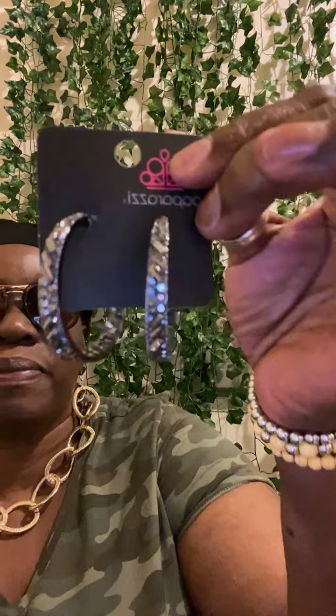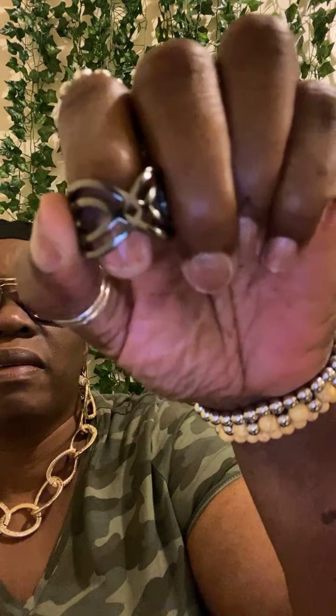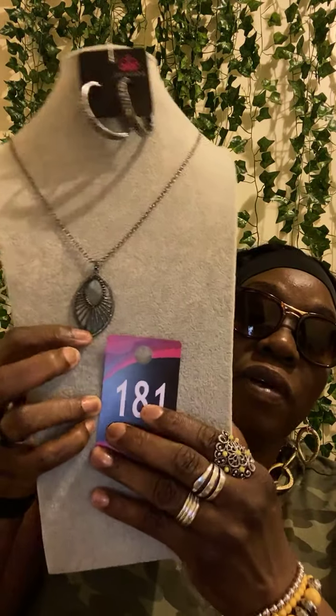These beautiful earrings, post back. Gunmetal ring. Right? Stretch it back. This size is 5 to 10. This necklace has these complimentary earrings. Extender. And I just put them all together. We're going to give her 181. 181 for her.